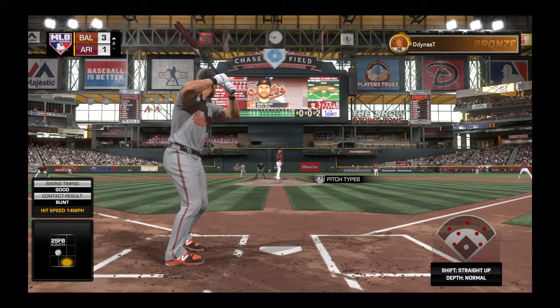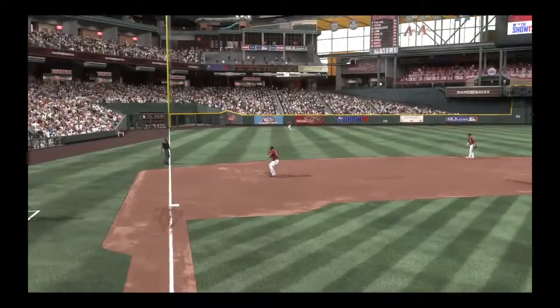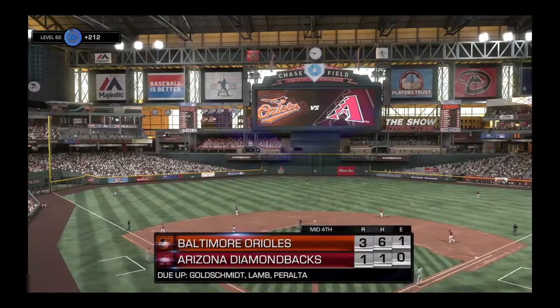Digging in once again, Craig Gentry. No hits in 2 trips to the plate for him in the ballgame. First delivery to him on the way. Right at the third baseman, and that'll end the inning.